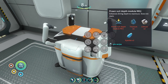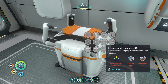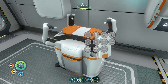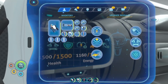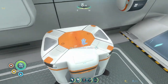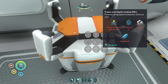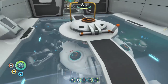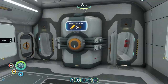So we need three kyanites, but we're gonna go after them, okay? So we're gonna need three nickel for, I don't remember, let me take a peek. What do we have here? We have Mark 2 already, okay? It's good. We need the Mark 3. For the Cyclops. So in here we need three kyanites, and for that guy down there below we need another three, I think. I'm pretty sure that's the way it is.